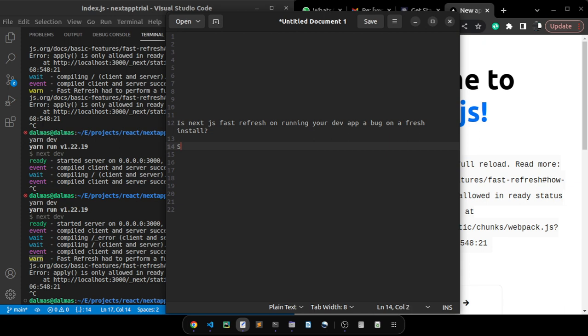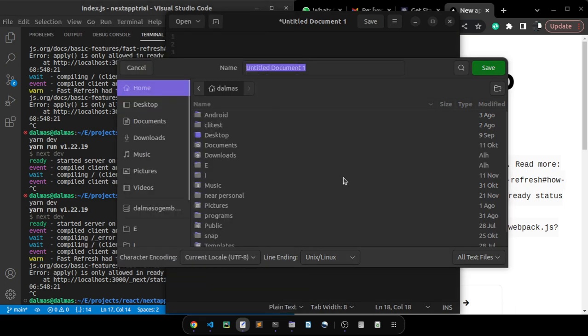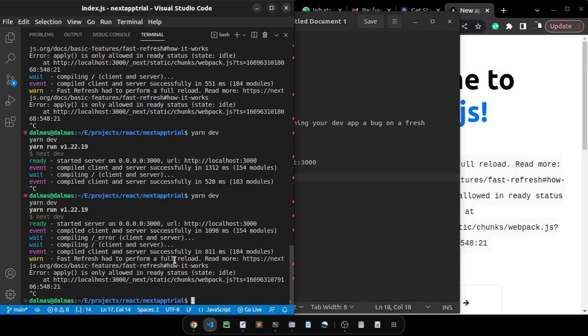So let's see. Step one: the first step in reproducing this, just do a fresh install. Step two, run the server. Step three, open the browser and visit localhost port 3000. Then, after you have visited localhost port 3000, step four, stop the server, and number five, run the server again. If you do this, you will get this warning that says first refresh to perform a full refresh.